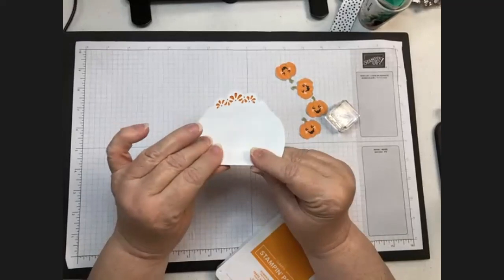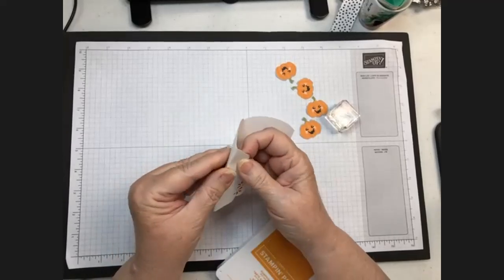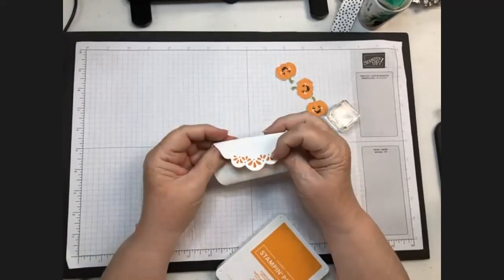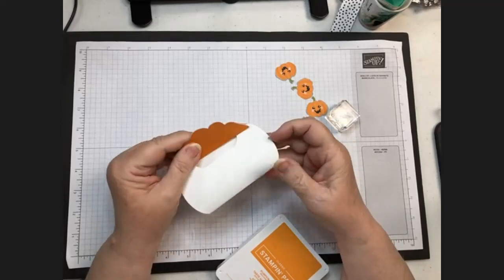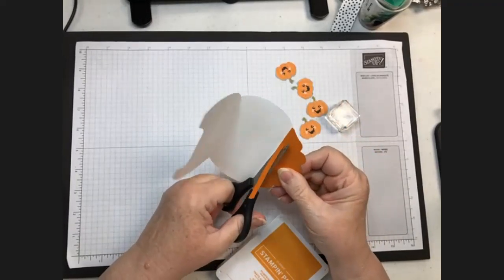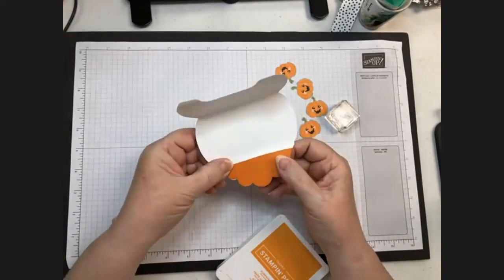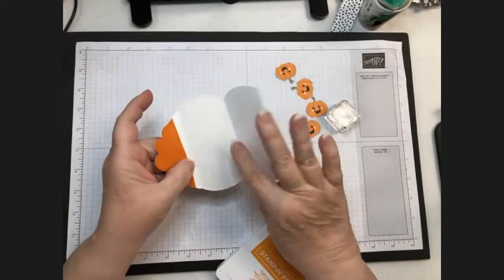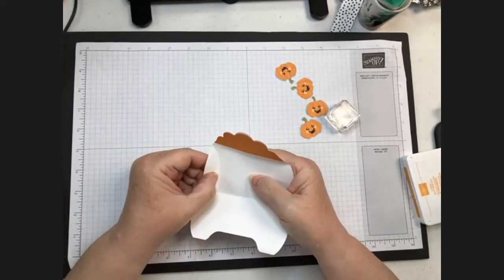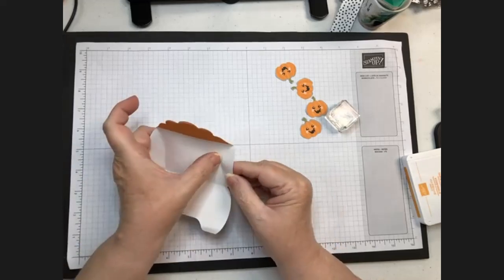So I'm going to start the fold. And the reason I'm going to do that is because I want to make sure. So this will be my front, right? Oh, I don't know if that's going to work. You know what? I think I need to cut this back a little bit, so probably just inside the score line. I'm going to have to try to get the curved edges.